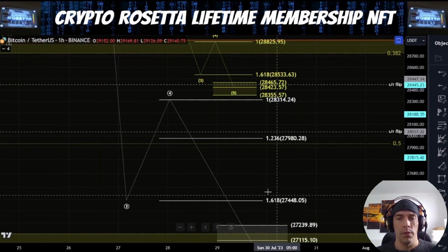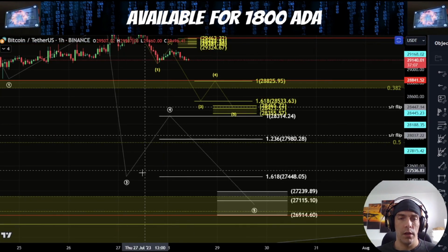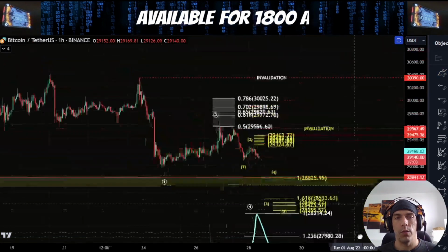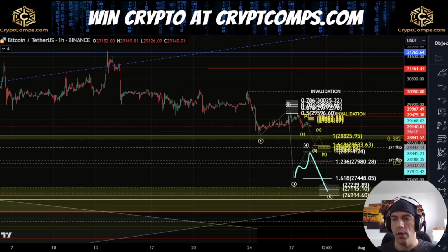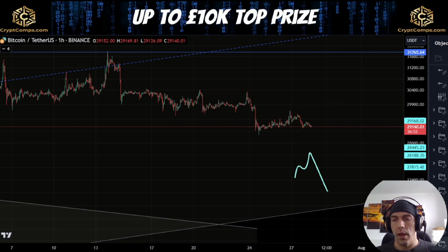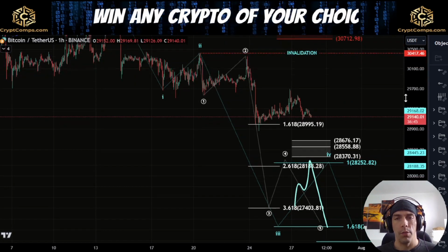Now, if this moves us down towards 27,448, this could align with the idea of this becoming a bigger fourth and then a fifth wave. Now, the problem that we have with this is that if we do see a move down in this way, we get this as 1, 2, 3, 4, and 5 to the downside here. This would actually look to push us down into that area where we were saying that we've got this 1618 met up here in the white count.